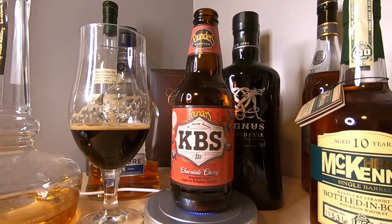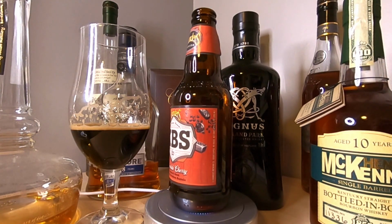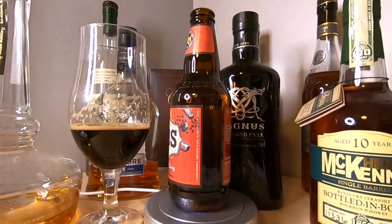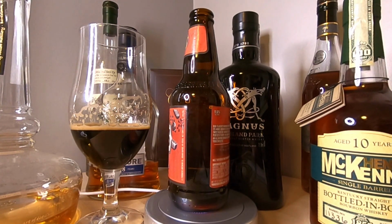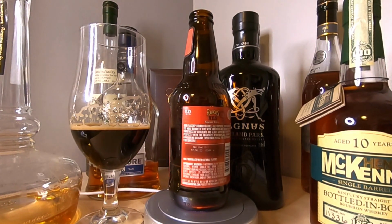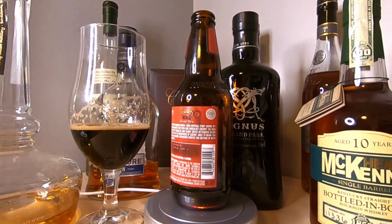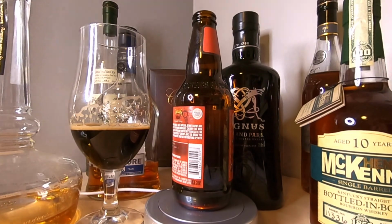So we have maraschino cherry. We also have cherry juice. We also have some cocoa powder. And one more, some slight bitter chocolate. Yeah, let me swirl this. I'm going to get one more nose on this one. And yes, there's some oak coming through as well. But swirl, swirl, swirl away.